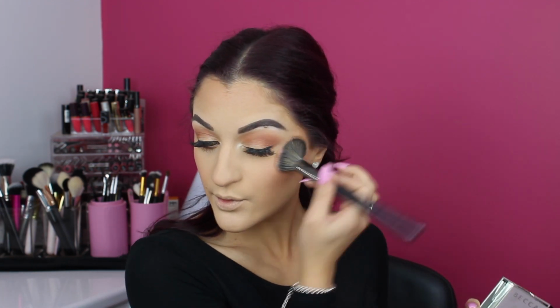I like to take my Big Bella 103 angled blush, and I like to mix the 2 blushes together because I find it gives the nicest blush for my skin tone. On their own they're stunning though. And just slowly work it on the cheeks. And blush is so pretty, especially this one, because it just softens up the look.